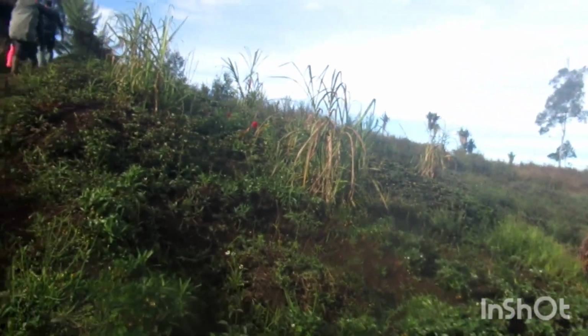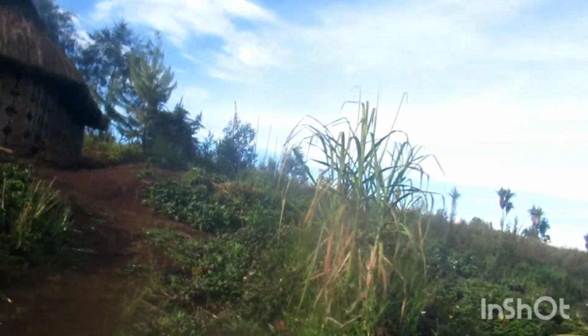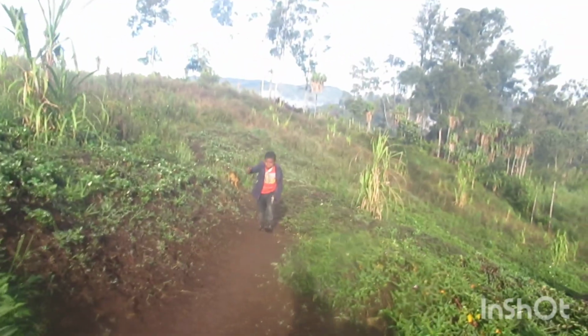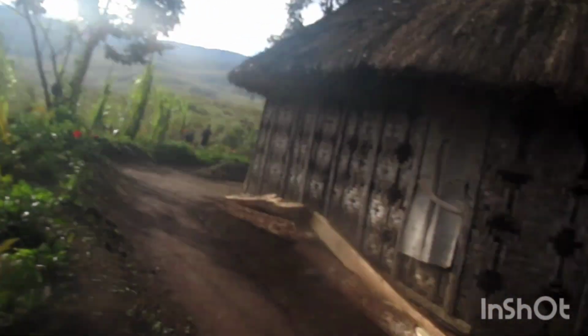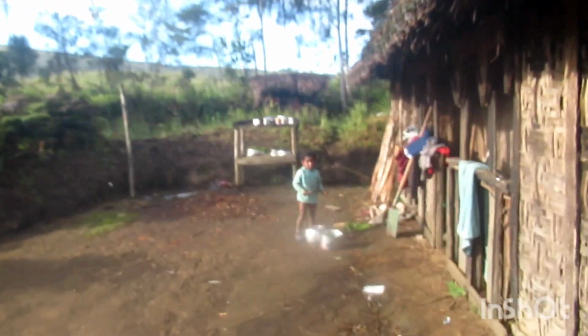Actually, we are in Mendi district, Southern Highlands province, and you can see the trek up to Mount Giluwe there, and Mendi Valley is below this side. Yeah, and there's a kid coming here. He's pointing towards Mount Giluwe. And this is a village here. People are actually trekking to the summit now. It will take us 8 hours to reach the foot of the summit.